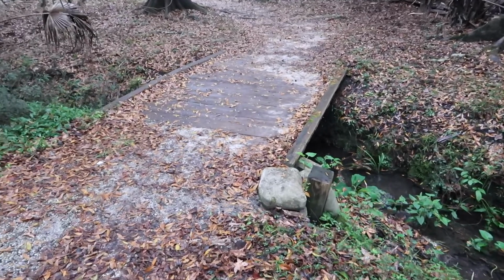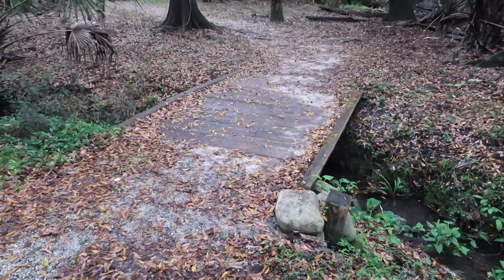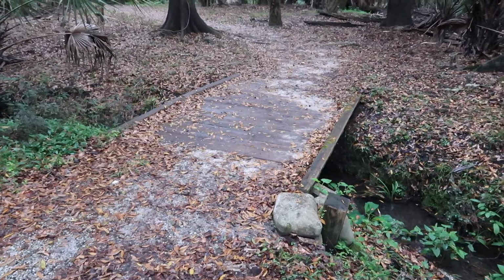That is so cool. And the further I get away from the playground, the quieter it gets. Just stepping over the bridge, I can't even hear the playground anymore, and there's nothing but wilderness around me. It is really relaxing out here and peaceful.